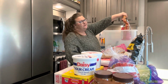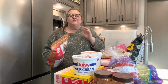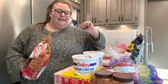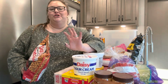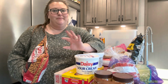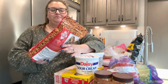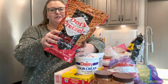Another convenience food. I'm telling you guys, sometimes just make life easy. Not everything has to be homemade from scratch. Just make life easier on yourself. Don't stress too much. As long as you're trying, as long as you're making some sort of effort to eat local or eat organic, you're good. I mean, you can still buy convenient stuff. It's your life. You live it.